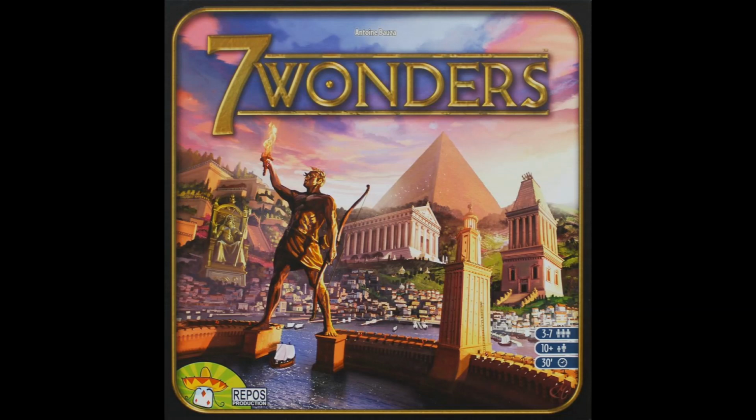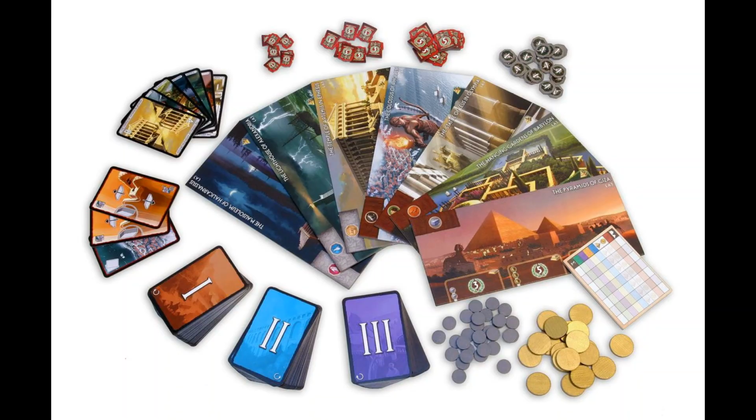Seven Wonders circumvents this issue by using card drafting as its core mechanic, keeping everything simultaneous, and confining the interaction to only players to your immediate left and right. Seven Wonders, which plays up to 7 players, is played over 3 ages, with players starting each age with a hand of 7 cards.